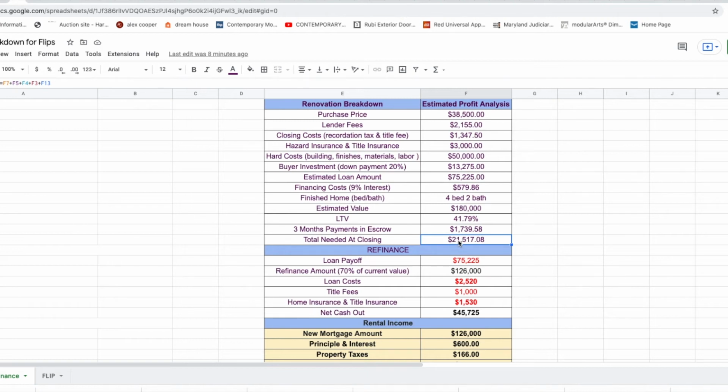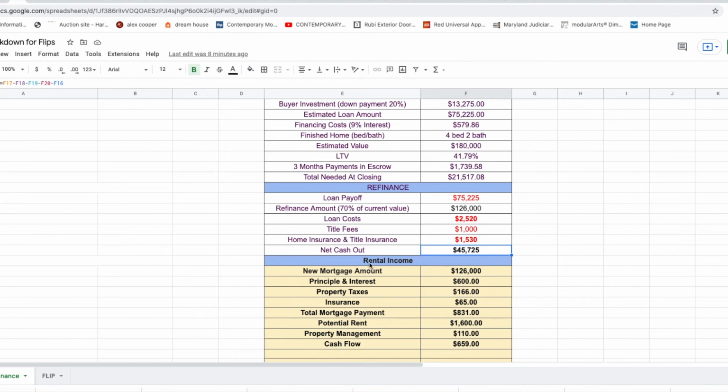Remember, we put $21,000 down on the property. Or I'm sorry, we spent $21,000 when we bought the property. And we're going to get $45,000 back. That is more than 100% return on our money just on the refinance. And that's not even all. Let's move to the next step, the rental.